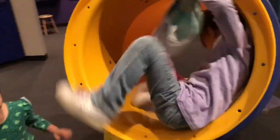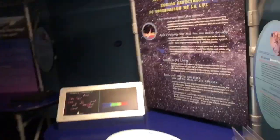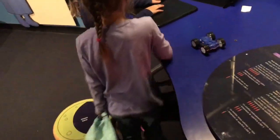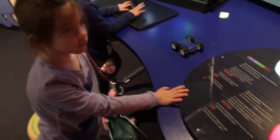There was an area to check out the temperature of stars, where they had globes on the table that actually heat up, so you could feel the difference between the yellow, the red, and the white or blue star. So that was kind of neat for them to be able to touch those and see which one's hotter.